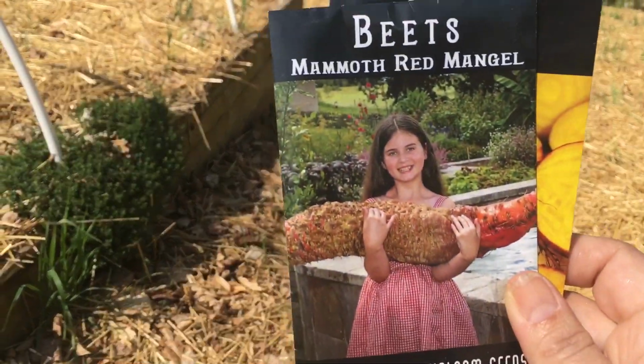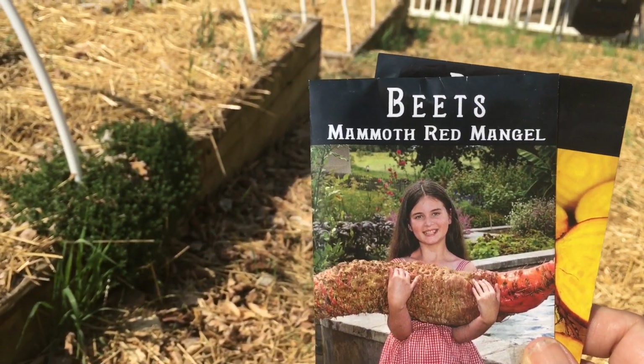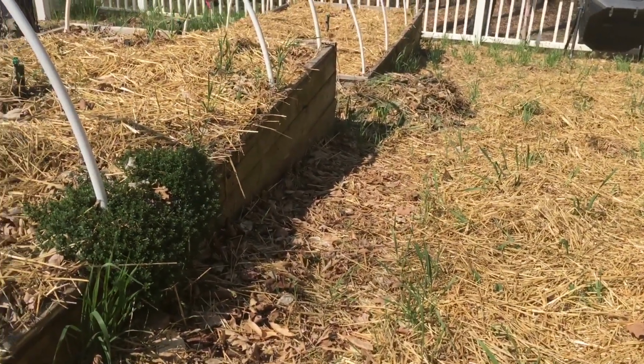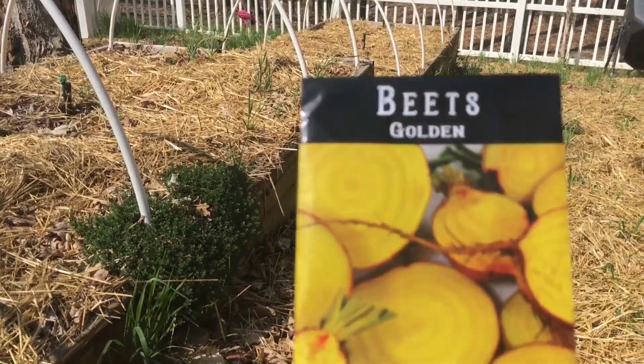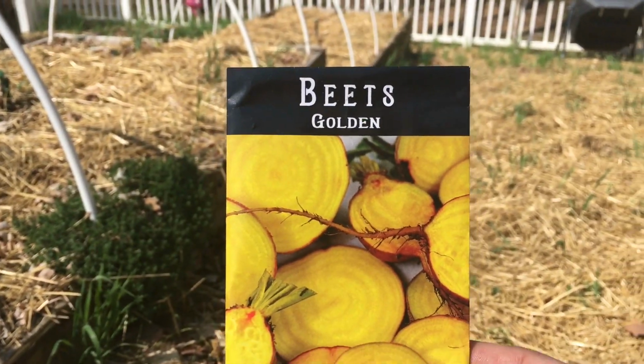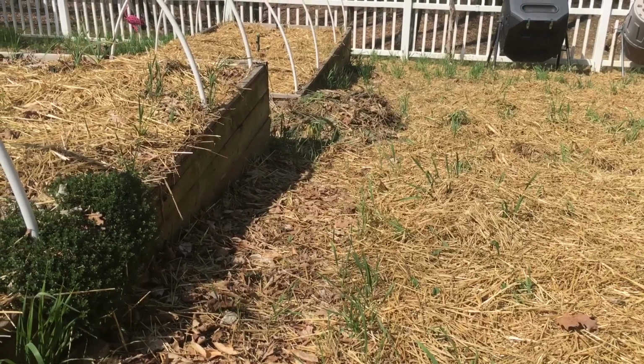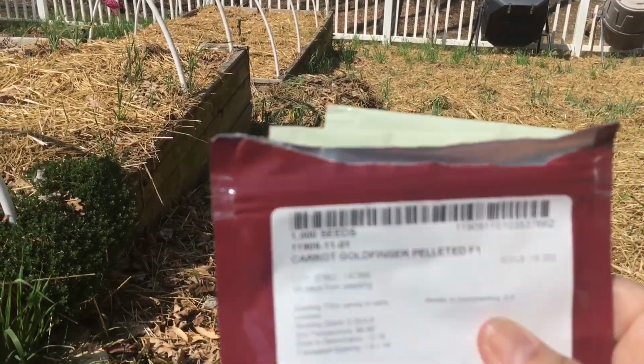And I'm going to plant this. I'm going to try the mammoth beet, which who knows if I could get it to grow that big. I'm going to put a bunch of worm castings on it just to see what happens. Then I'm going to do the golden ones, which are absolutely delicious. Then we're going to do some carrots.